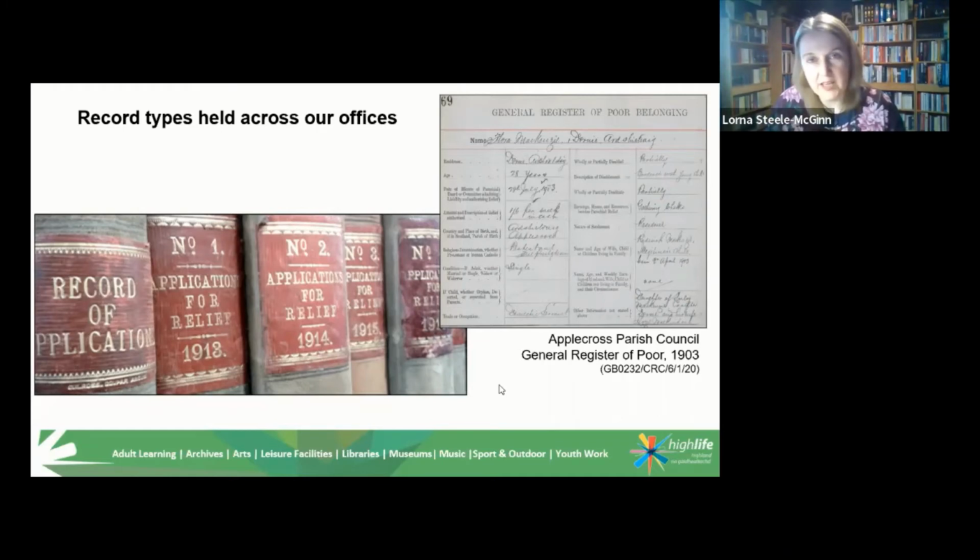We will have application registers, so that's people applying for assistance. That might be because they're elderly, or because they've injured themselves, or possibly if they're a single mother. Anything that means they are not able to work and on their own money means that they're dependent on applying to this parochial board system for help. And each parish would have a parochial board who would administer who was able to get assistance. And so you can see there the pictures, the picture on the left shows some of the applications for relief. So that was the first stage, to apply to the parochial board for assistance.